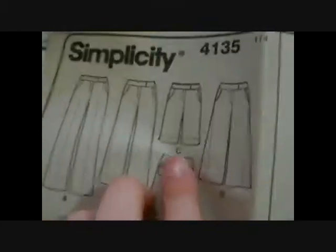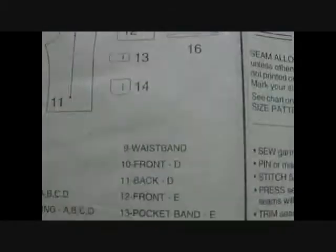So I'm doing shorts pattern C, and then I'm gonna figure out which pieces I actually need out of all of these. And it looks like I need 1 through 9, and the camera really can't focus right now. Oh, focus, focus, focus, focused! It's focused! Yes! Okay, so the pieces that I actually need, I've cut it out. And now all that's left for me to do is actually cut them out of the fabric. So I'm gonna have to lay the fabric out like so, and then cut the pattern.